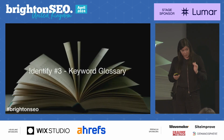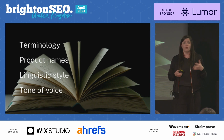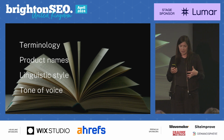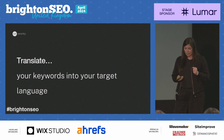And then the third way is to create a keyword glossary. Weglot has a built-in glossary feature which you can manually add to or import your own list. This is the kind of thing like terminology, product names, linguistic style. Do you use the formal version of you in French or German, your tone of voice, etc. Okay, so that was identify.